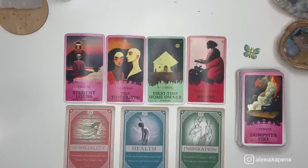Health, Mother Earth sweet, Mother Earth bright, bring to me your health and might. Inspiration, Isis, goddess of magic, I ask thee to bring your inspiration to me. I feel like some of you guys do go to the gym.